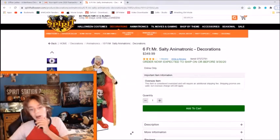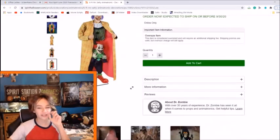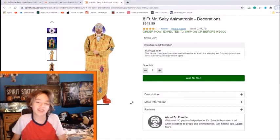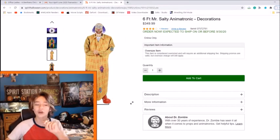Looking at the next thing, $350 though is very overpriced for this guy. I don't even understand why Spirit thinks they can get $350 for this, because there's no way he's worth it.